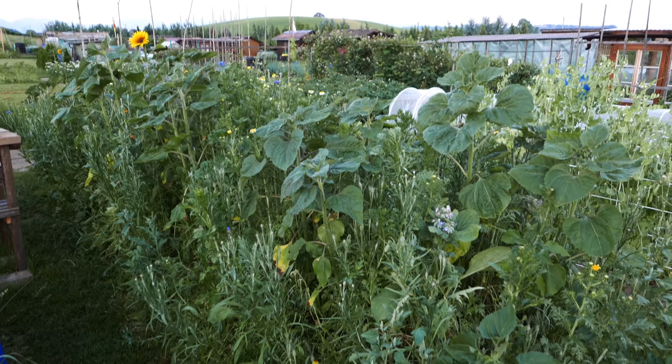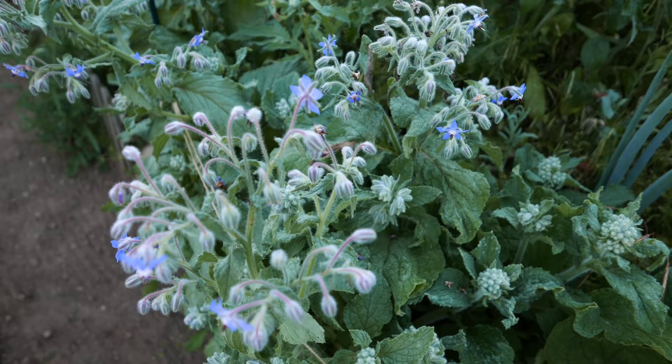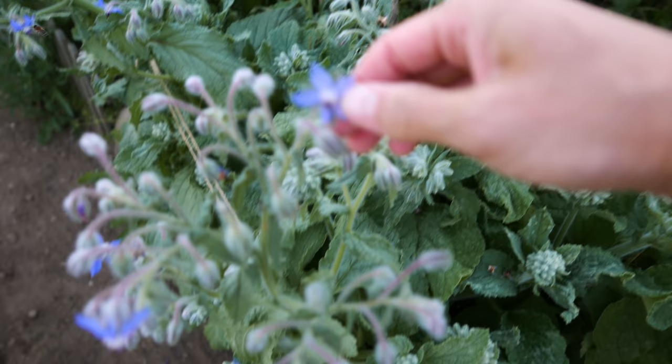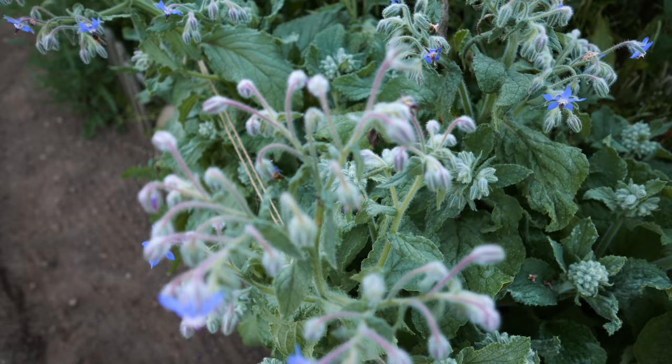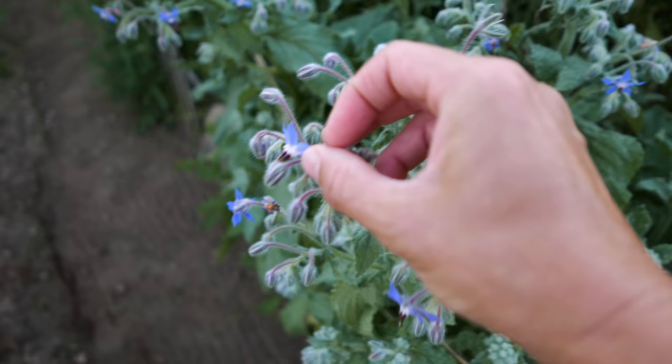The wildflower bed is really wild. There are quite a few sunflowers growing though. The borage is beautiful. You know, you can eat these petals. Mm-hmm. And they really do taste like a cucumber. Just the flowers. You can put them in your salad.